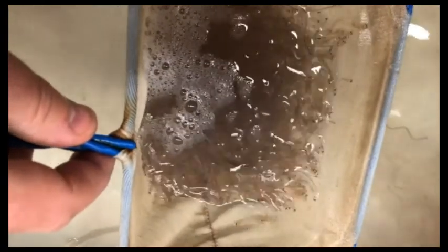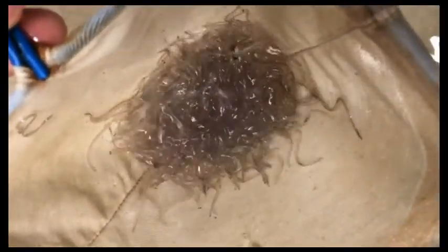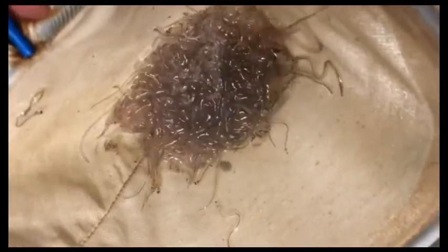Everybody seems to be pretty happy. Want to keep a close eye on these things. This water is starting to get kind of crappy. Starting to smell some, so I'm gonna see about getting rid of this batch later today. Change the water all out. Get ready for the next round. Alright, want to get the air right back on them.